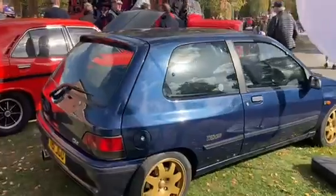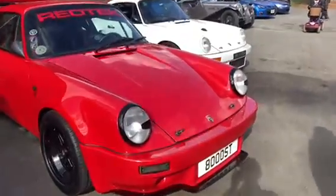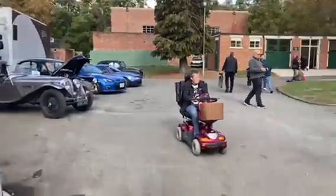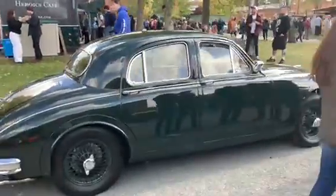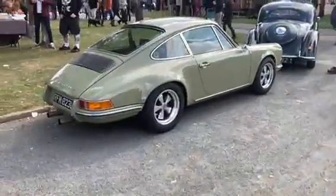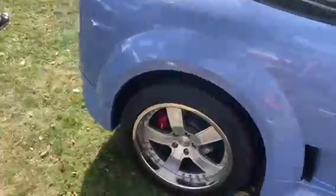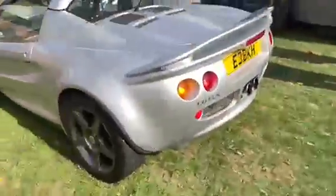Here, Triumph and two Porsche 911s. Got a Subaru BRZ down there and a Mazda MX-5. This is one of the last MGs, one of the nicest MGs as well. I love these. They're actually so cool. And next to it is, and a Lotus Elise.